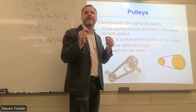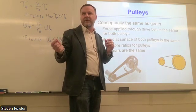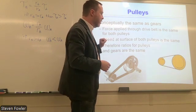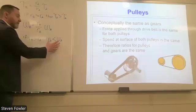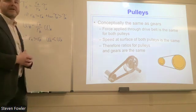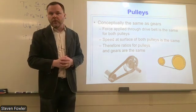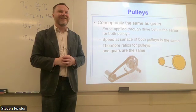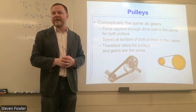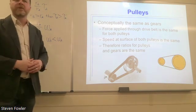The molecules of the string can't pass through each other, so they all have to move at the same speed. That means when it gets to the second pulley, they've got to be moving at the same speed. So the speed at the surface of the pulley is going to be the same, and that means you get this difference in your rotation. If one's bigger than the other, the bigger one has to rotate slower to stay at the same speed as the smaller one. If you walk next to somebody with shorter legs, they've got to walk twice as fast to keep up with you and your long legs. It's the same principle. A small gear or a small pulley has to rotate faster to keep up with the big one it's hooked to.